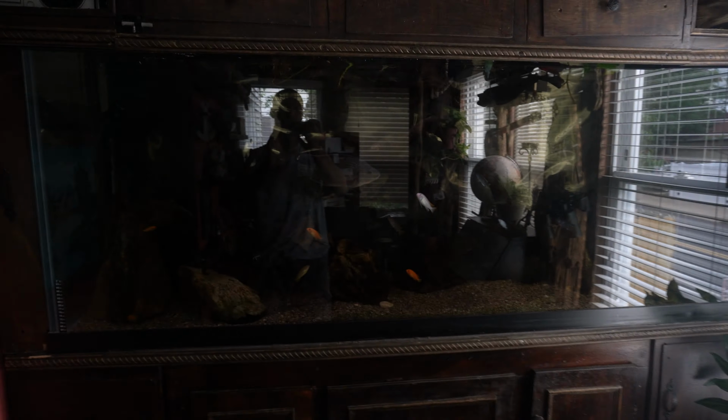Hey everyone, this is DWS Darius, and right now you're looking at my 210 gallon aquarium. You're looking at the tank and everything behind it because of that glare, which is terrible. But this is my favorite time to look at the tank because the natural light on these fish looks amazing.